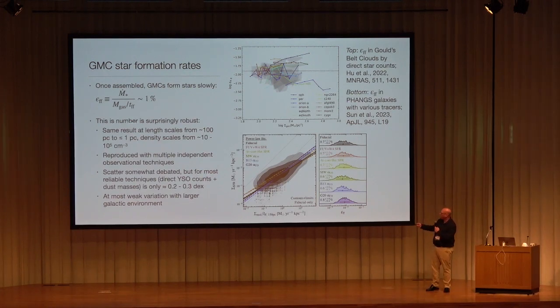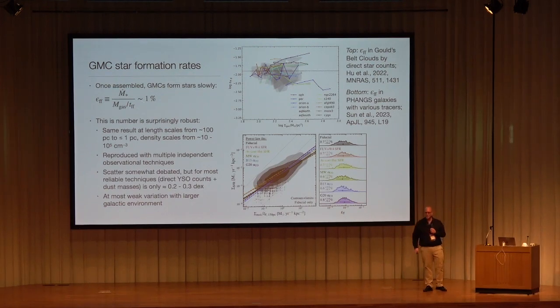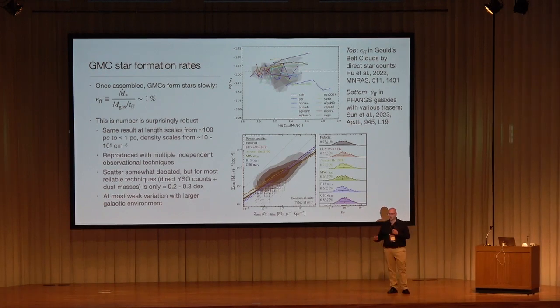If you only used contours for one of these and not the other two, if you weren't consistent, this would go all over the place. You have to be consistent in measuring the mass, the free fall time, and the star formation rate in the same way within the same volume.